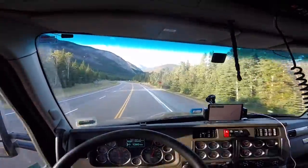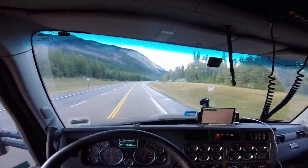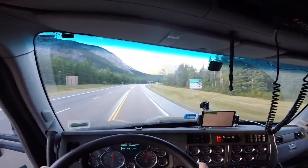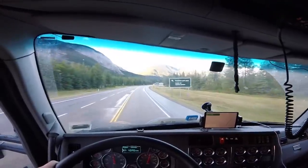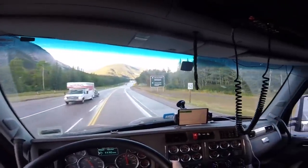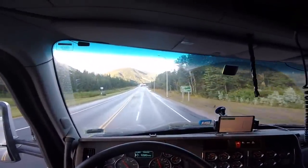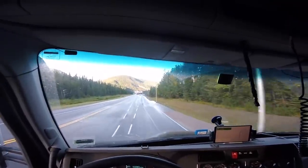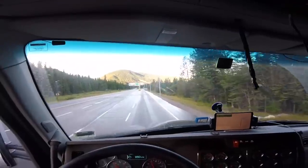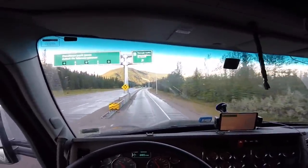Alright, so now there's gonna be a park in here somewhere. See, I've been here many moons ago, so to speak. Wow, so this is Jasper National Park of Canada. Which way do you go? Purchase park pass. Through traffic. Oh wow, I don't remember this. I guess this is park pass.